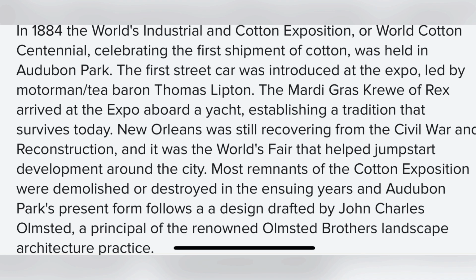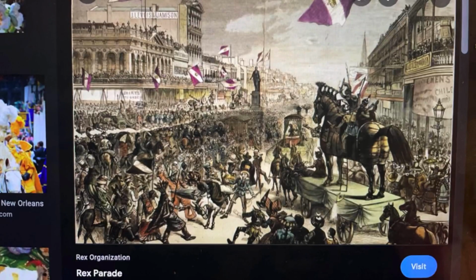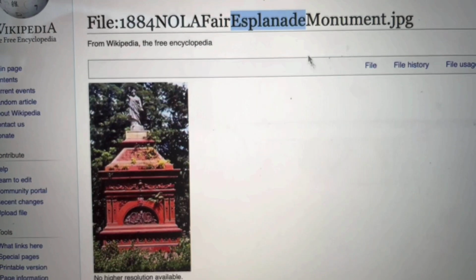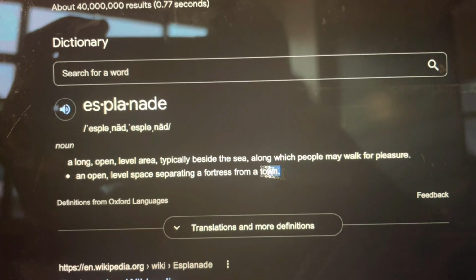Also, streetcars were introduced. Apparently the crew of Rex, the founders of Mardi Gras, arrived at the expo aboard a yacht, and that established a tradition. Apparently this started in 1872 with regards to the Grand Duke Alexei of Russia. Now, this is interesting because the crew of Rex means the crew of the king, and we've seen in previous videos about Rex and Tartarex, but tying together Tartary and the Grand Duke of Russia is an interesting little point.